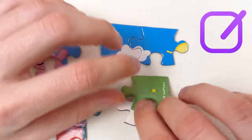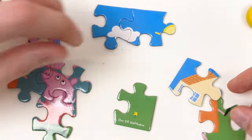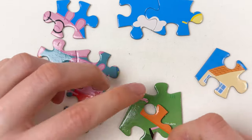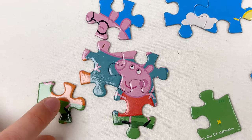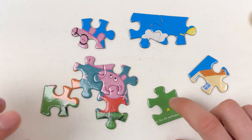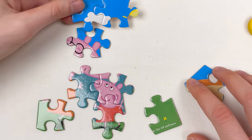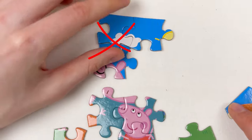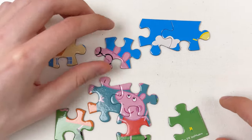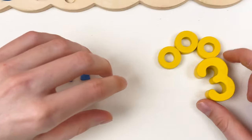Yes, great. And let's turn around these puzzle pieces and let's see what we can do here. So here we have the corner puzzle piece. And here is another puzzle piece where we have an orange dress. And at the moment, I don't see that we can somehow combine them. So maybe if we place this here, let's try again. No, it doesn't work. Okay, so let's try to place this here at the moment, like this, right? Okay, and let's go with the numbers.